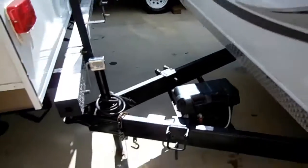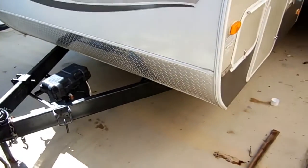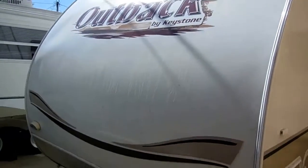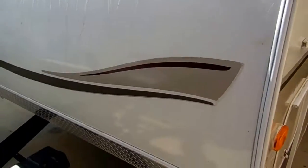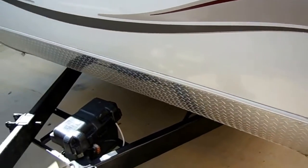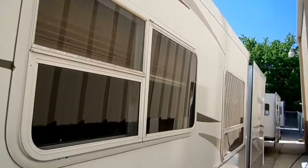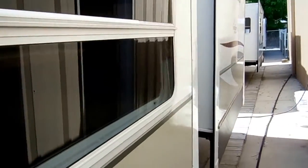Got the diamond shield on the front. I'll try to show you the front here. I can get to it a little better over here. As you can see, the decals on the front look great. I know those are normally bad about peeling, but this one here looks great. Like I said, folks, good condition for an 08 model. And I'm going to tell you, it's priced $6,000 under book. And just one of the most popular floor plans, and I'll show you that here in just a minute.